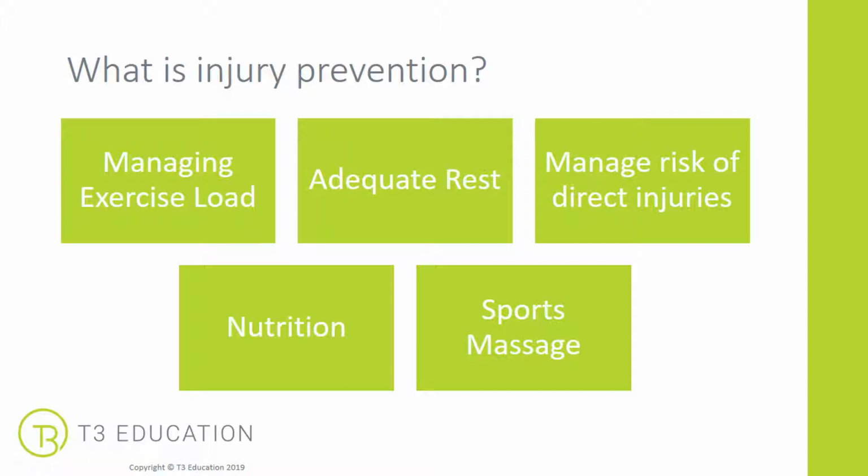So what is injury prevention? We're going to focus on these 5 main areas, as these are areas that can affect injuries either directly or indirectly. So the first one is managing exercise load, and that's finding that sweet spot for your clients between undertraining and overtraining. Having adequate rest from training, including good sleep hygiene. Managing the risk of direct injuries, so that's related to the areas that they're working in, the equipment, etc., which we're going to recap on in a second.